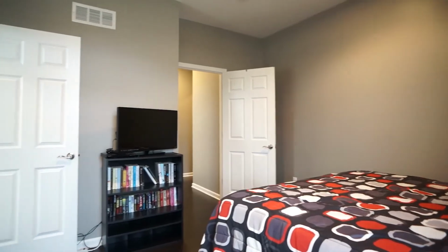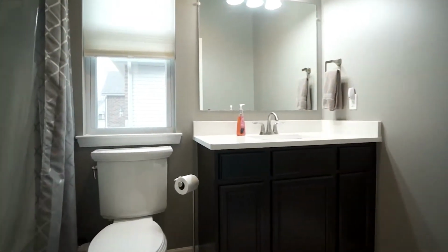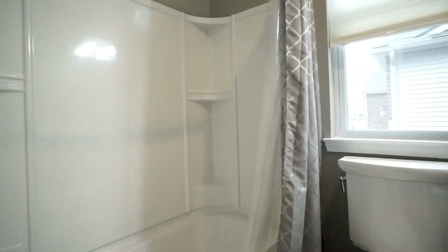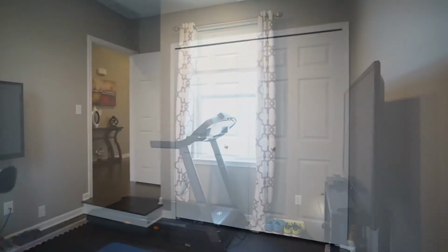4 bedrooms, 3 full baths, all with quartz counters and tile. The 4th bedroom also works great as a study or flex room.